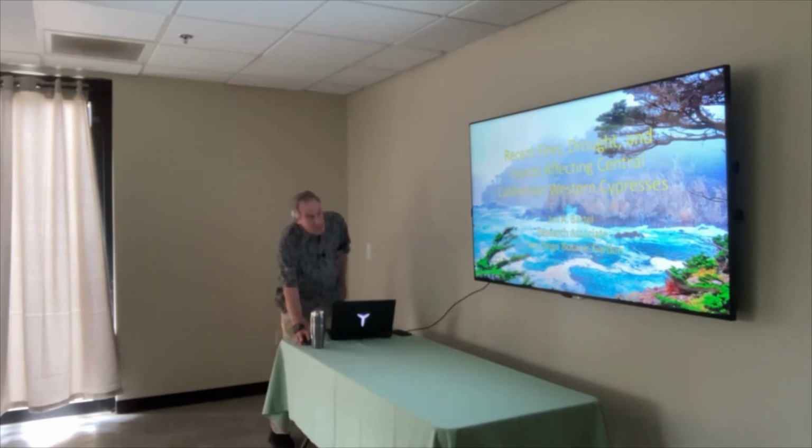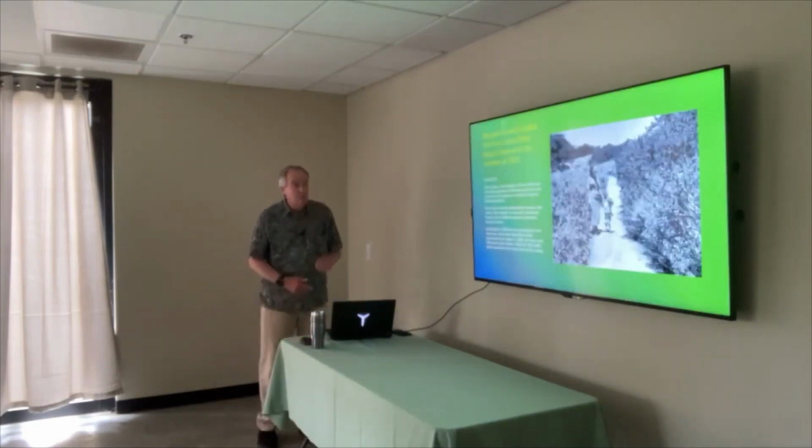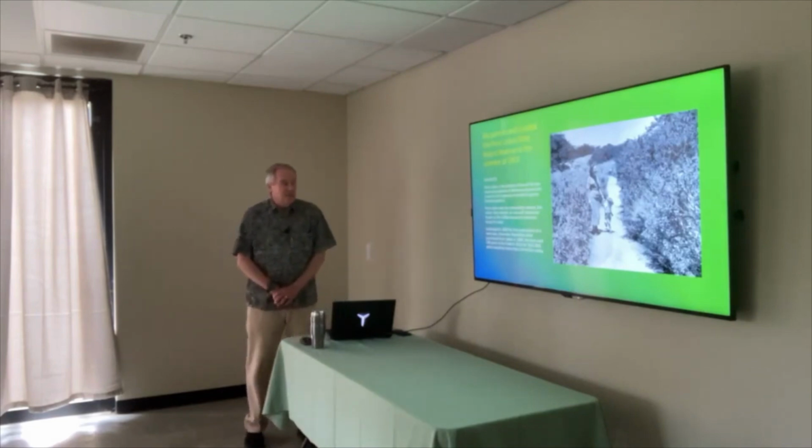I've always had an interest in cypress, and here's a picture of me and my mother in 1953 at Point Lobos. It's the location of one of two populations of Monterey cypress, and it was obviously my first exposure. I wasn't even 2 years old.